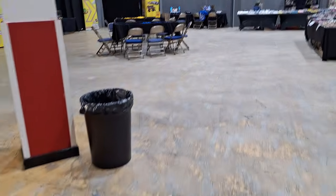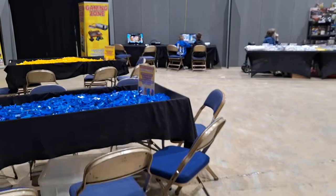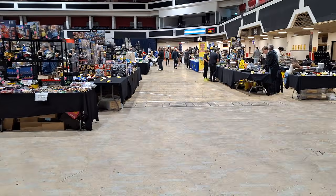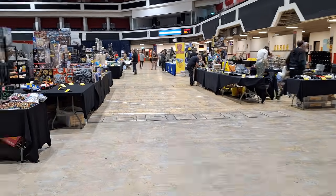And then we have little zones over here where you can build Lego. There's a couple more over there somewhere, and there's some computer games over there. And of course we've got quite a lot of traders today. As you can see, it is quite trader heavy, I feel, this show, so it might be difficult to make lots and lots of money today, but as I say, there's quite a few people coming through the door.